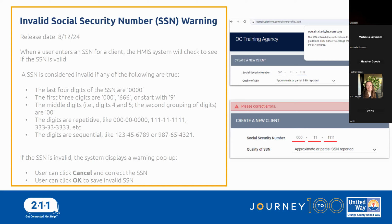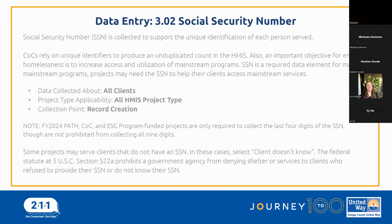Support. I wanted to go back to our first slide, the last paragraph, for a little more context, as Erin verified. In those cases, do not enter a number and set the response to client doesn't know.